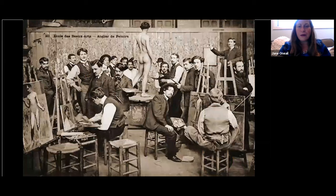Just very quickly, I've got a few more slides here. This is from the École des Beaux-Arts, the premier art education institution in France in the 19th century. And again, we don't see any female students here because they're using male models, and that would have been considered indecent for most women at the time to participate in something like that.